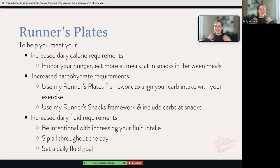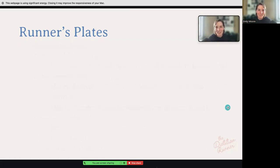And then to meet your increased daily fluid requirements, be intentional with sipping throughout the day. You don't necessarily need to chug lots and lots of fluids at one time. You just want to start sipping early and sip throughout the day. Setting a daily fluid goal can also be very helpful, but more on fluids and hydration later.